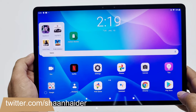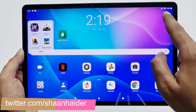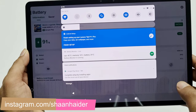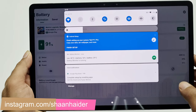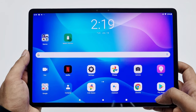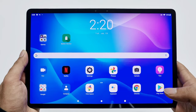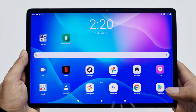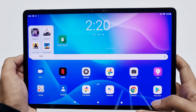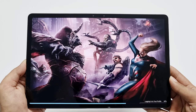So these are the games we got here today on our Lenovo Tab P11 Pro. Right now the battery percentage is 91, the CPU temperature is 42 degrees Celsius and the battery temperature is 29. This device comes with Snapdragon 730G processor, 6GB RAM, quad speakers and 11.5 inch 2K OLED display. So let's see how much all of these hardware specs are going to contribute in the gaming experience. First of all, let's start with Injustice 2.